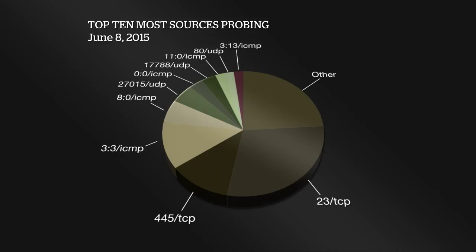27015 UDP is your Valve Half-Life gaming server. This just manifests to look like scanning activity, but in reality it's not. This is an anomaly that's not really a security issue. 17788 UDP is that PPStream protocol, which we're not entirely sure what's up with, but it looks like a peer-to-peer video streaming protocol, possibly used for Chinese video type things. I'm not quite sure because it looks like a lot of the actors utilizing this protocol are in China, but that's the only association we have so far until we actually see some real traffic there.